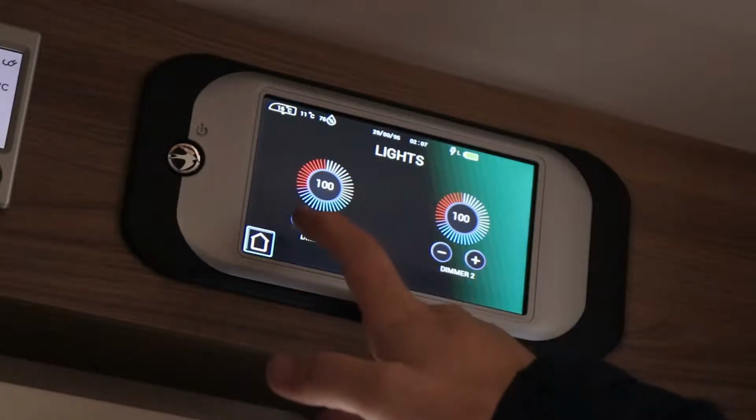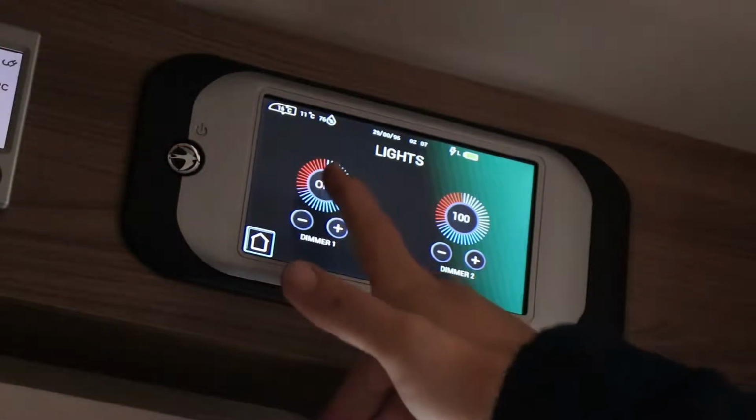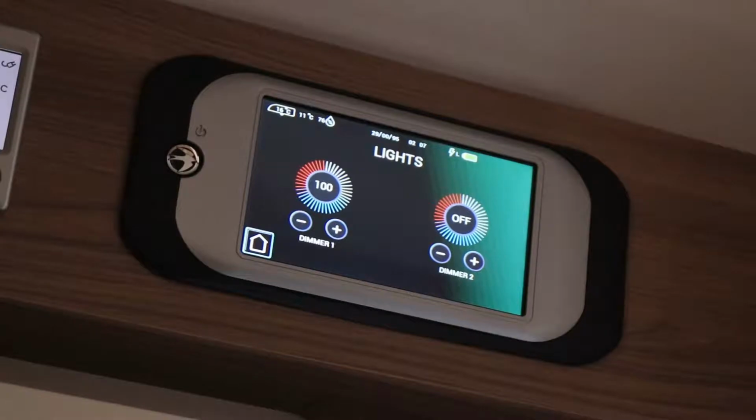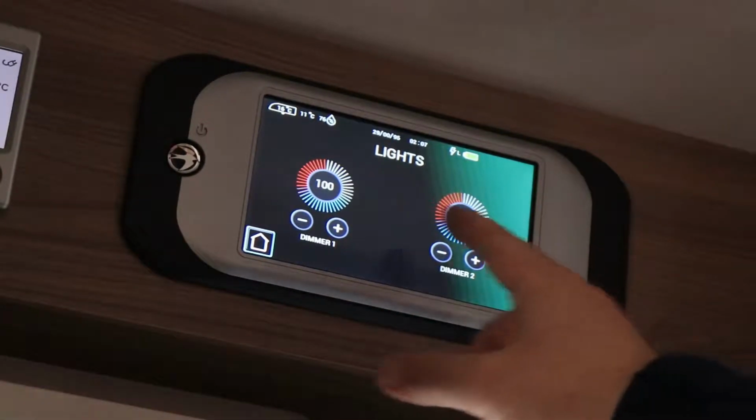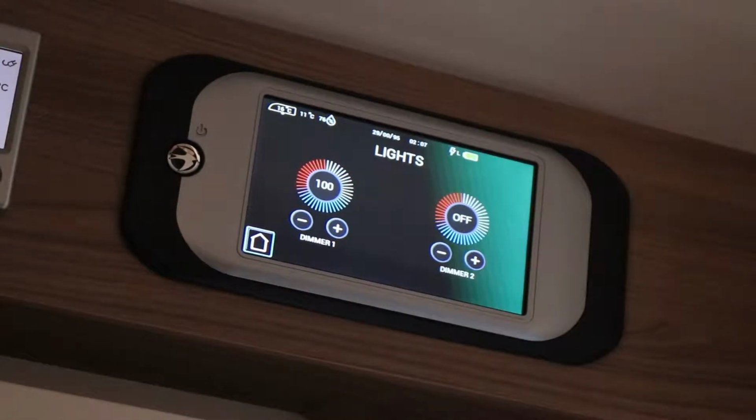Dimmer 1 is the light into the rear of the Caravan, and dimmer 2 is the light into the front of the Caravan. Now straight away, as you can see there, they do dim, so you can control what level you want the lighting at really.